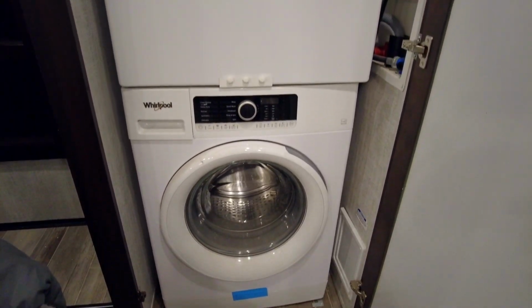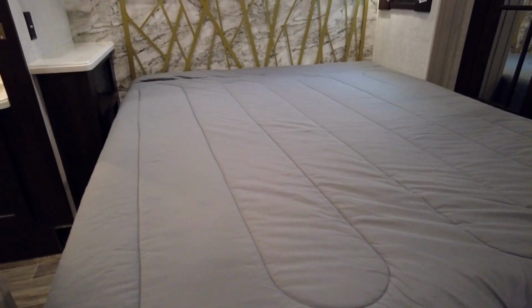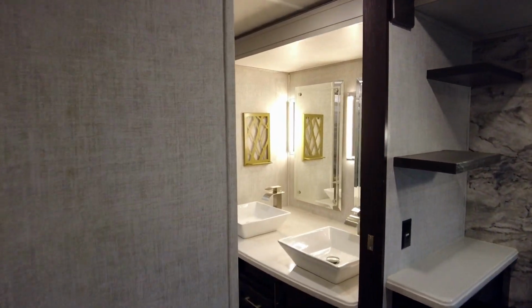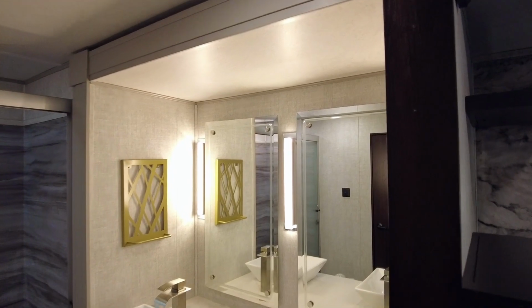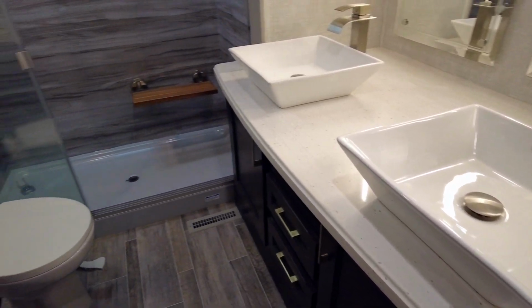And the stacked washer-dryer units have easy access, making loading and unloading a breeze. The king bed has a nightstand with decorative shelving on the side. You can access the stylish dual-entry bathroom from the bedroom and easily enjoy the well-lit vanity area with dual sinks.